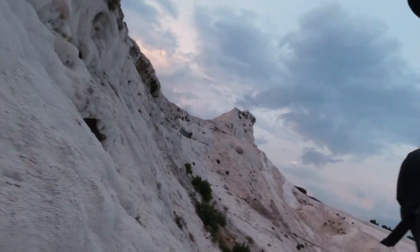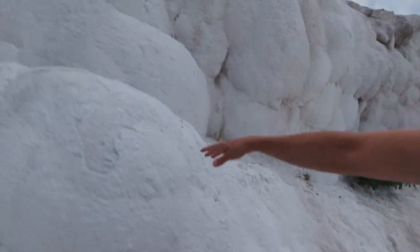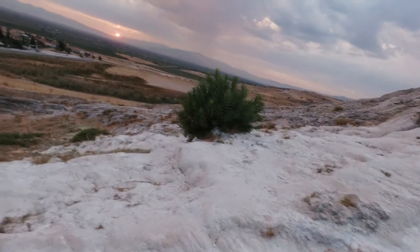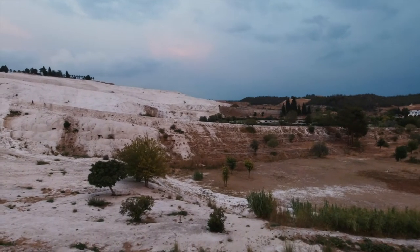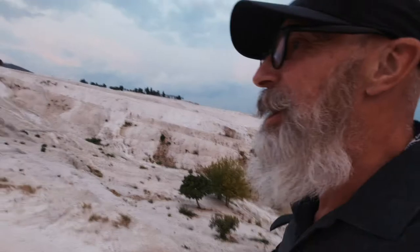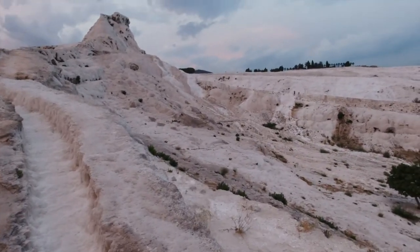It's some kind of limestone washed down by the water. You see these ripples. It's from the water running down. The water formed these rocks because they are very soft. So I'm now on the ridge here. Climbing around, they found out you don't have to go inside to see this here where the water comes down.